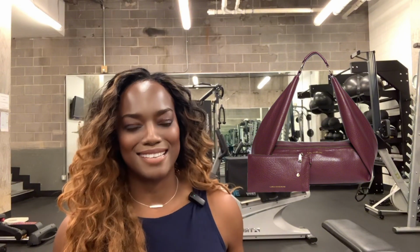And I actually bought this bag too. This is the sling bag. It gives me vintage vibes, and I love this burgundy color. It's Merlot. That's the color that it says on her website.